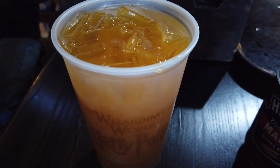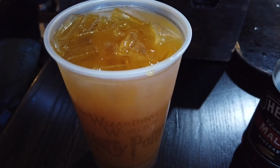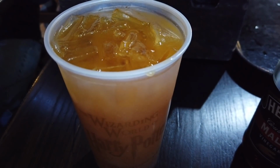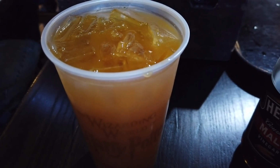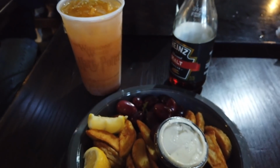This one is the pumpkin fizz. So a lot of people remember pumpkin juice from the books, but pumpkin juice is a little bit too sweet for me, and I'm a diehard pumpkin fan. So pumpkin fizz is very similar in flavor, but it's bubbly. It's kind of like a pumpkin LaCroix almost. So I'm into that, and it makes me feel whimsical and magical when I drink it.